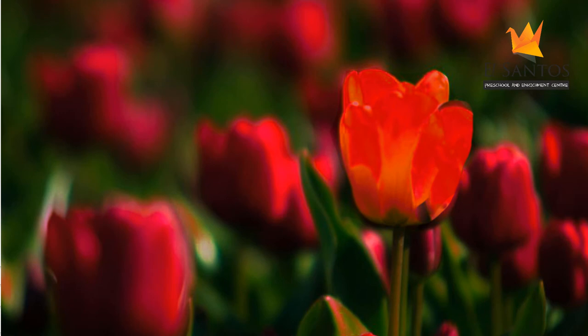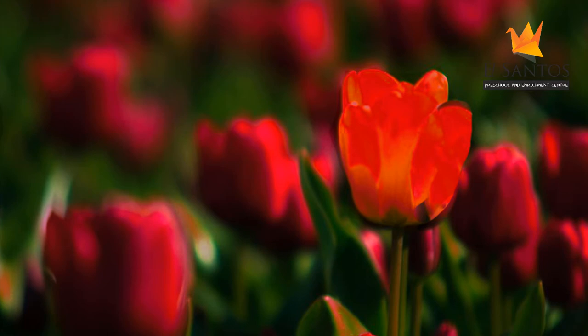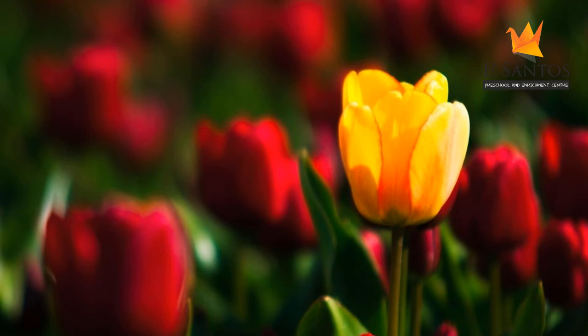Look at this picture. Let's play a 1 game. When I say 1, only one flower will change color. Shall we try that? Let's say it together. 1. Wow, that's one yellow flower.